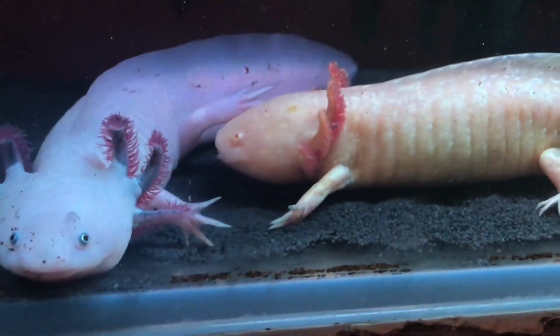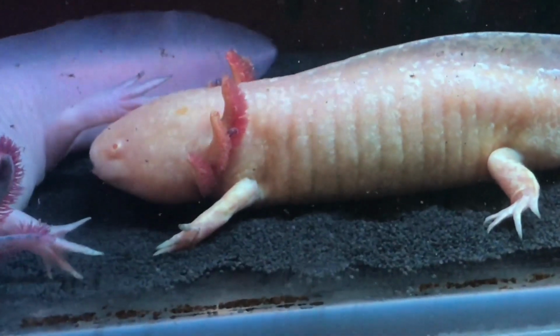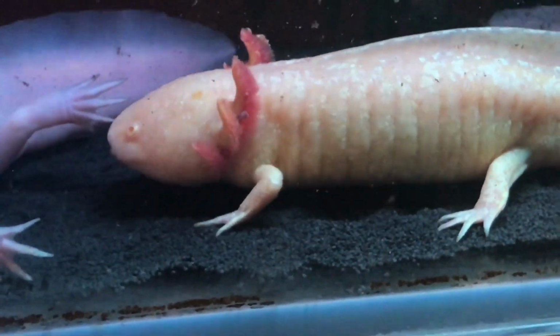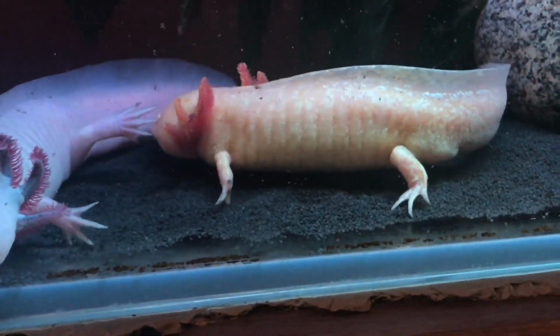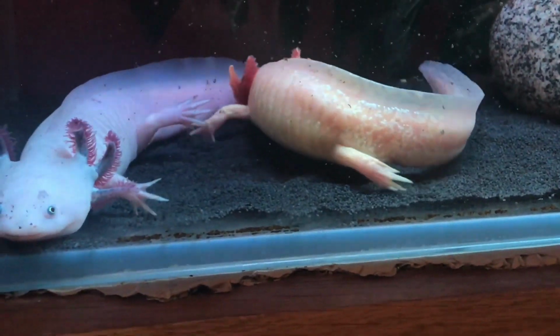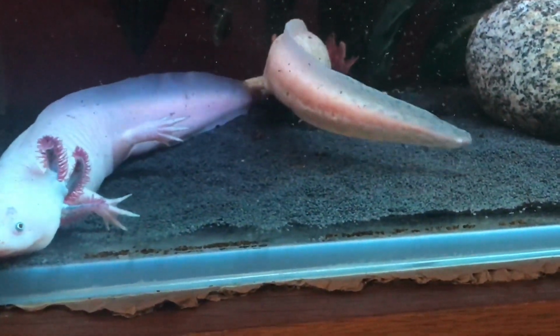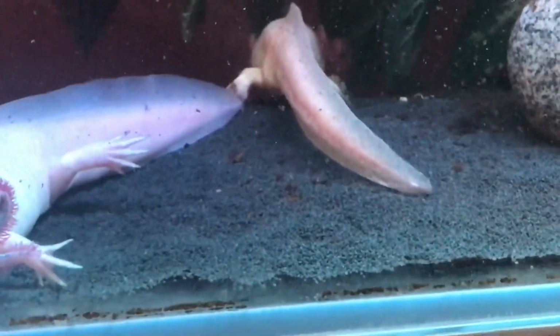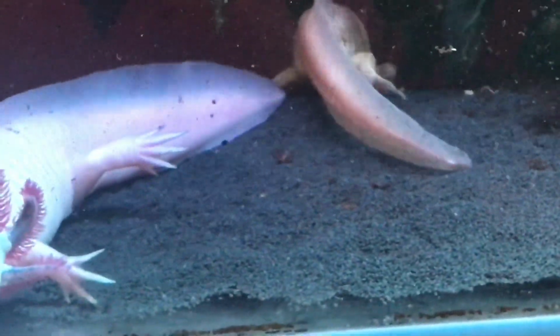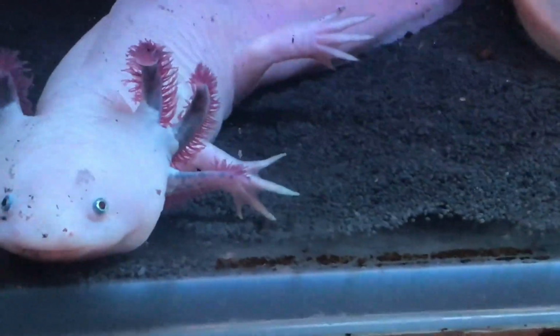They obviously are the larva form of a salamander, so they don't turn into salamanders, although you get 1 in so many thousand that actually do turn into salamanders, which is a pain. But mostly they stay in this aquatic stage, so they're yeah, pretty cool. So these are the babies.